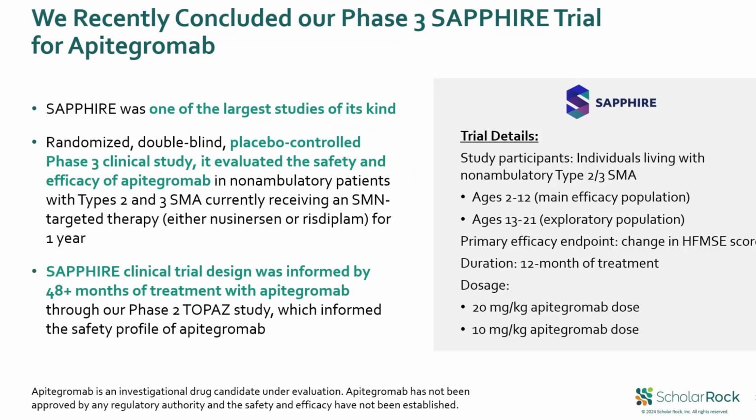So we recently concluded our phase 3 Sapphire trial for apitegromab. We designed and conducted this trial comparing apitegromab to placebo in individuals living with SMA who were on chronic background SMN therapies. Study participants were randomized to receive either apitegromab or placebo. Remember, this is on background SMN therapies. And the trial enrolled 188 patients.